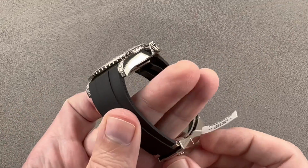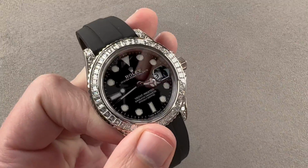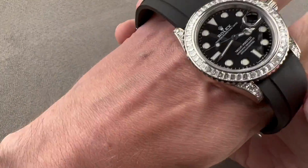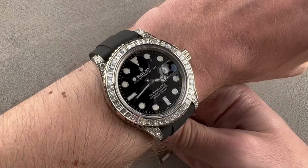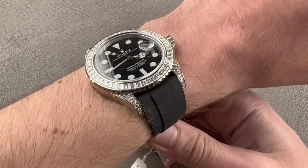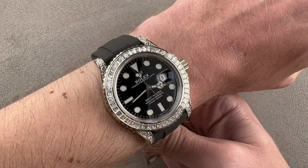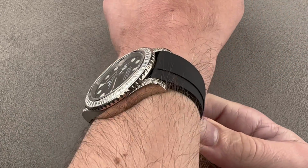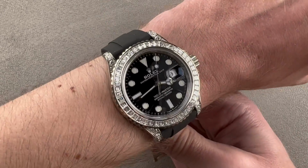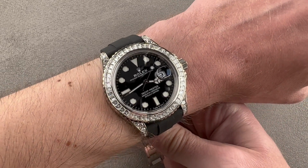We'll throw it on my wrist, which is 16 centimeters in circumference, and get a good look at how it wears. It wears much like the standard 42mm white gold Yacht-Master. It has the same water resistance at 100 meters. It has the same wrist presence. And I will say that a white gold watch with set gems is less overtly glamorous, perhaps, than a yellow gold or rose gold watch against which the gems would create more of a contrast.